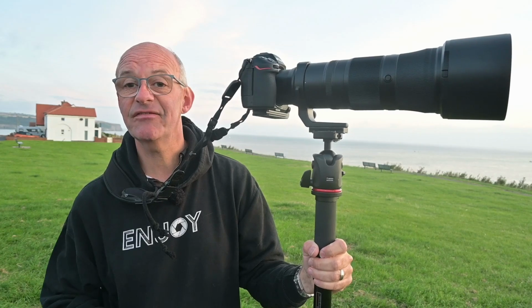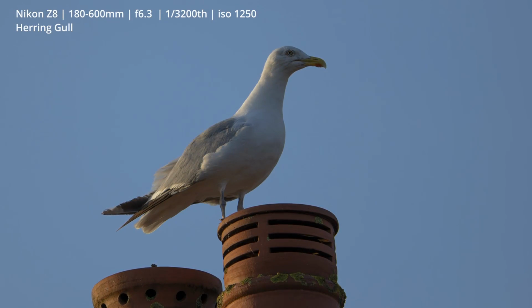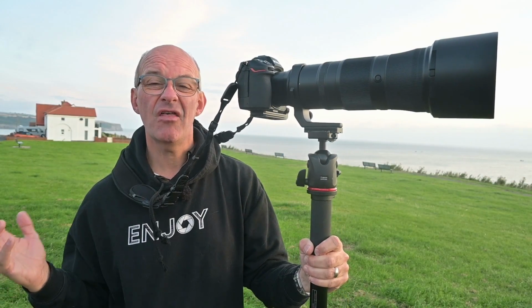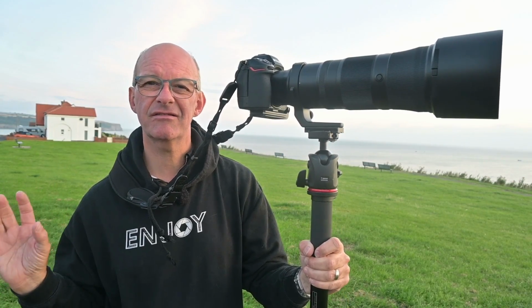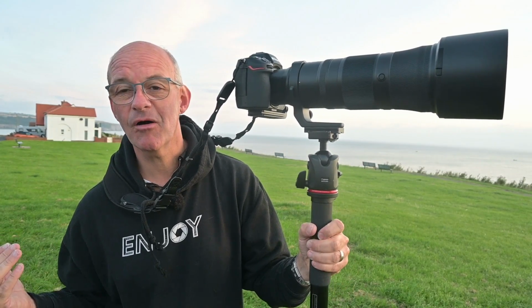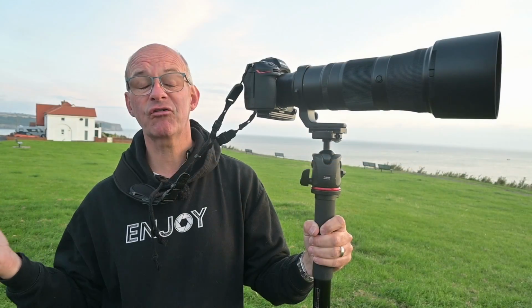I've come down to the cliff edge so you can see behind me the sea, and what is really dominant are the gulls. They're everywhere and you can basically hear them the whole night. They're squawking away to each other. But on the way down from the car park where I've put my car on charge, I've seen a goldfinch, a wood pigeon and some crows as well.